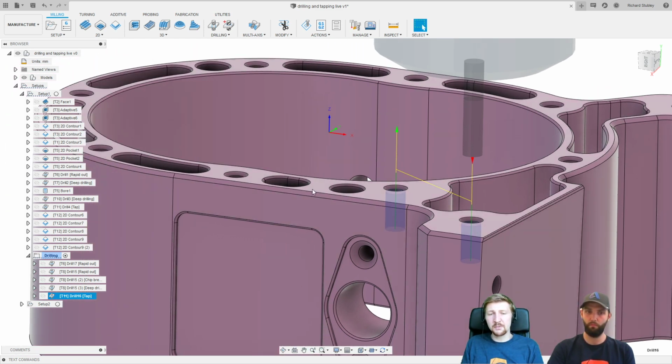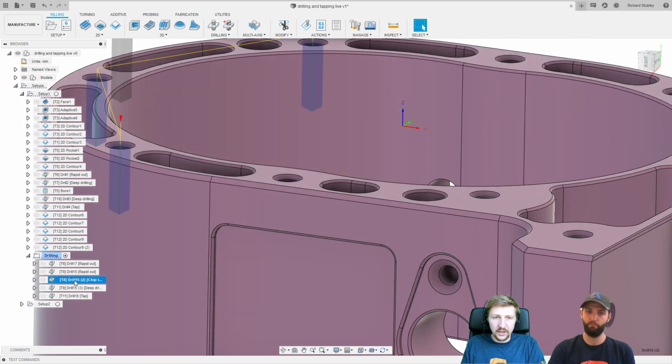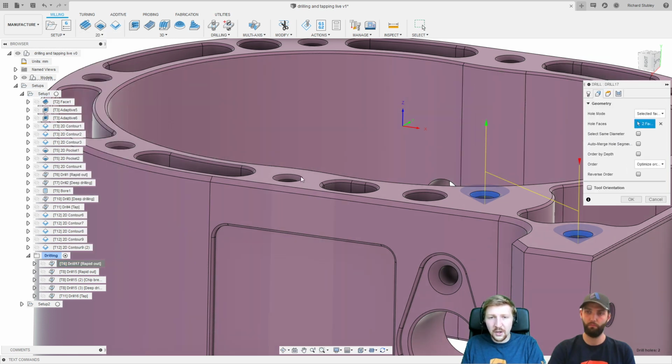If I then want to use that spot drill more as a chamfer and do it afterwards, I should probably actually do this right, because I'm cheating, I'm not doing the other hole. Let's do that other hole, there we go.